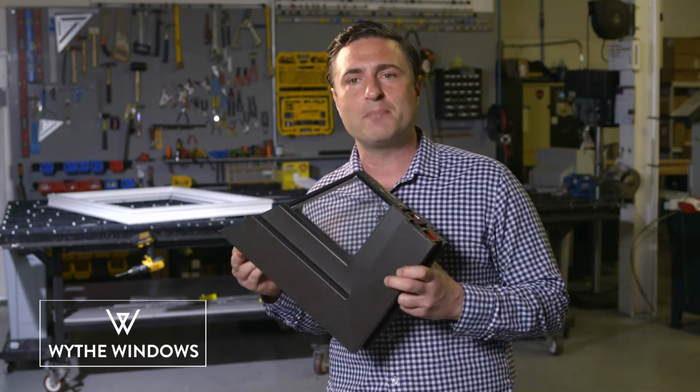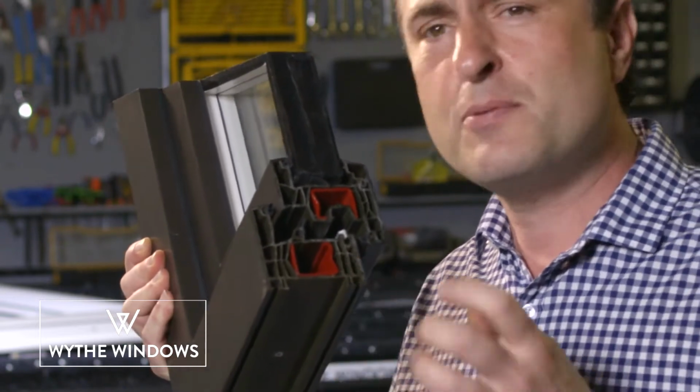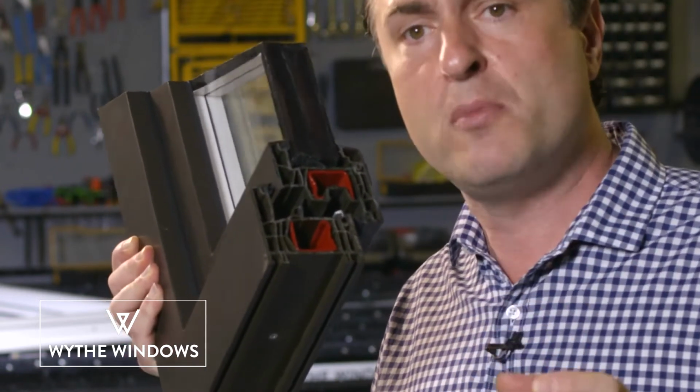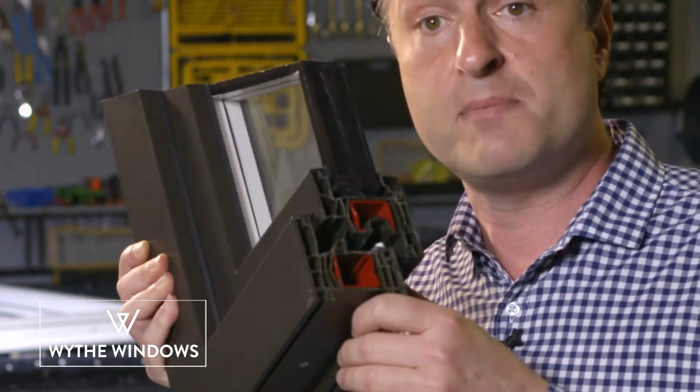A window is made up of 3 essential components: your profile, your glass, and your hardware. In this video, let's take a deeper look at our profile. This 76mm system is specially formulated to be suitable in all of North America. We have 6 chambers, and that's what gives us our superior thermal resistance and allows us to be suitable for Passive House and other high-performance buildings.